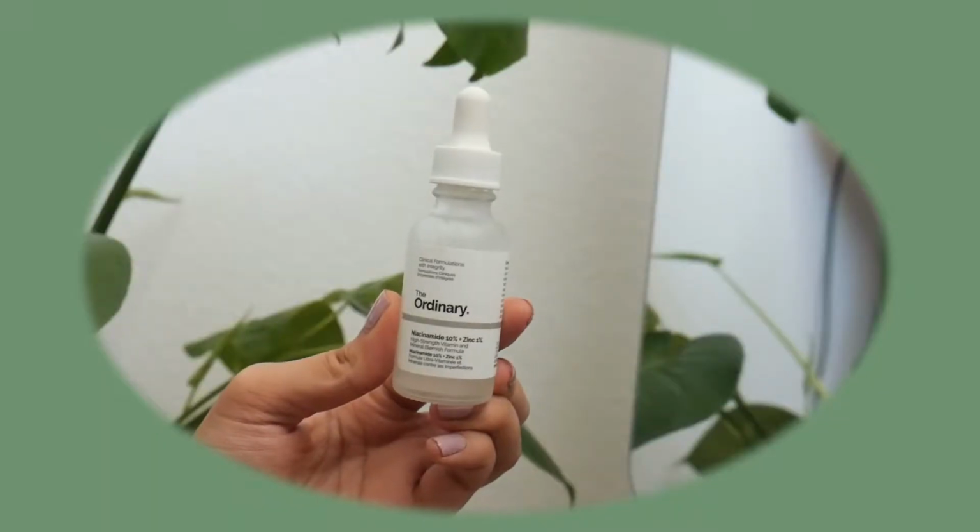But before this, I used to use the Ordinary's Niacinamide 10% Zinc 1%, and that was like my active for the morning. Niacinamide in general is supposed to be really good for oil control and hyperpigmentation, and it's a really good ingredient. I feel like it got a lot of hype last year, so I definitely still really like the stuff, just not using it as actively at the moment.